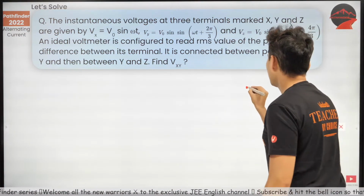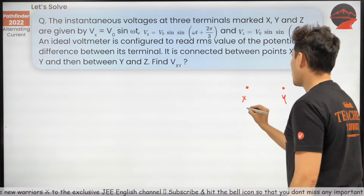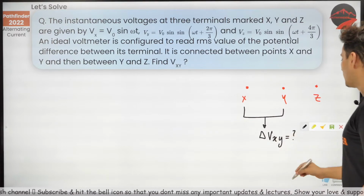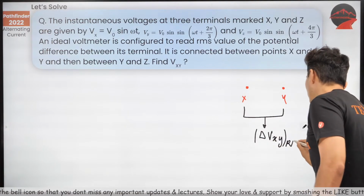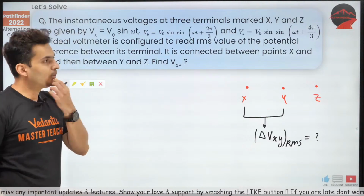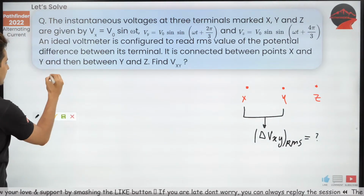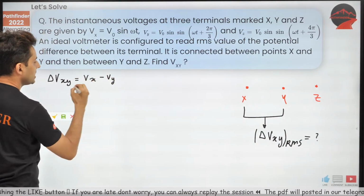So what it means is there are 3 points, X, Y and Z. Now you are just measuring the voltage between X and Y. What is that voltage difference between X and Y? Come on, think about it. You have to find what the VXY RMS value is equal to. Okay, I'll tell you what you should do. Big question, but it is not that difficult, trust me. What they are asking you is the voltage difference. Basically, del Vxy is actually Vx minus Vy.